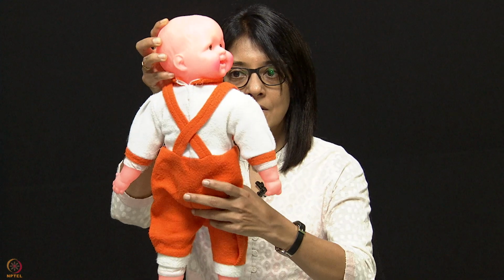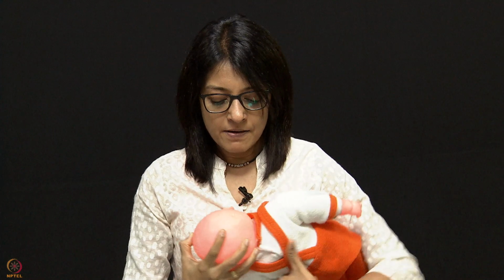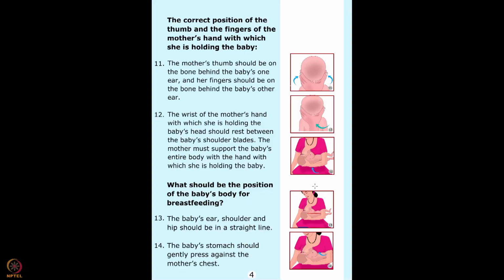Just like how we eat, when we eat, we see it in our plate. We don't look up, right? Our focus is on the food that we are eating. So exactly the same way, baby's face should be focusing on the breast of the mother, not at mother's face. Okay, this way will turn baby's neck like this. All right. So that is a very important point, that baby should be in a straight line.